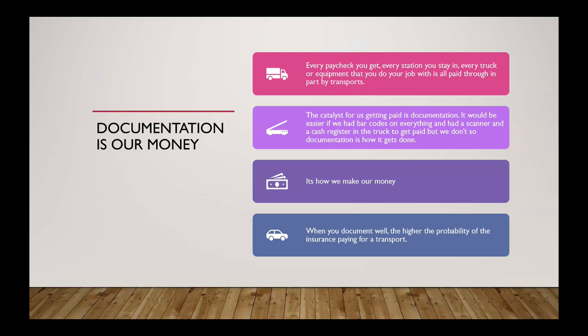Documentation is our money. Let's just face it. This is the way that we get paid. Every paycheck you get, every station you stay in, every truck or equipment that you do your job in is all paid for in part or in full by transports. The catalyst for us getting paid is that documentation.